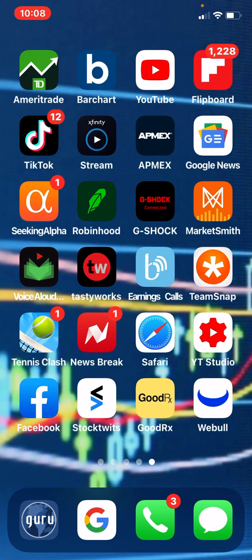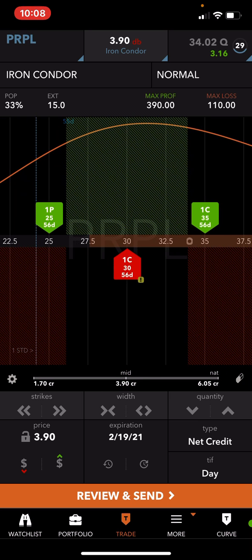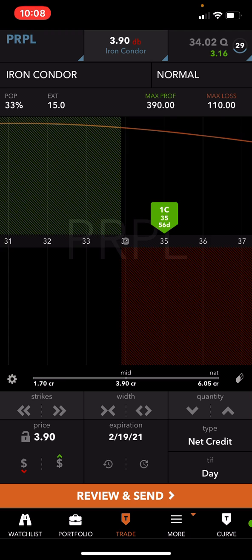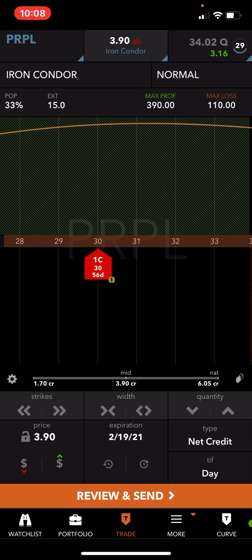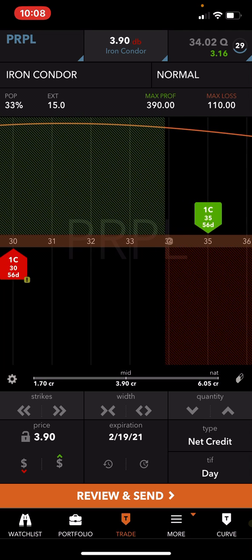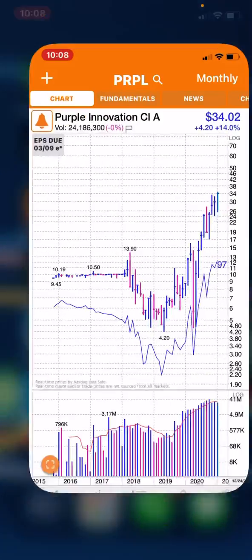Okay, so basically the trade is what you're seeing here. I sold the 30 and I bought the 35 and 25. So I expected it to pull back a little bit and fall back to the 30 level. That's the goal here. And I got a pretty decent credit. Break even to the upside is basically where it's at right now, 34, and to the downside 26.